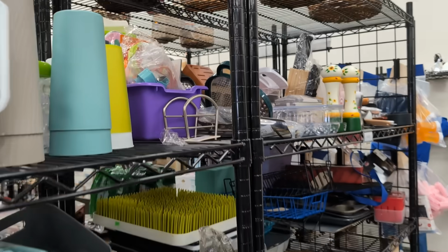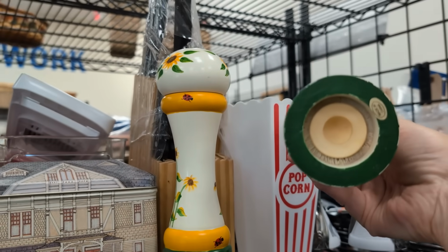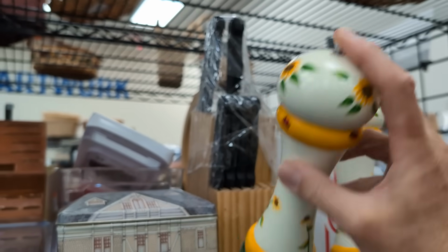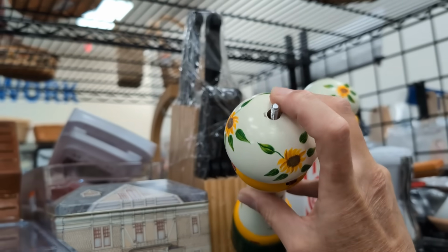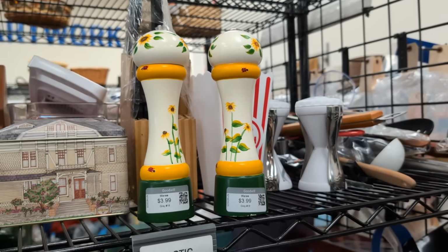On the other side are some sunflower salt and pepper shakers. Ooh, those are ever so lightweight, not such good quality. There's the salt. The pepper is missing its little knob on top. If those were better quality, I would definitely pick them up. But with that missing knob on top, $4, I'll leave them.